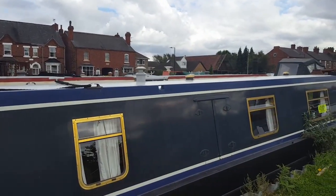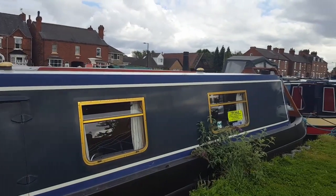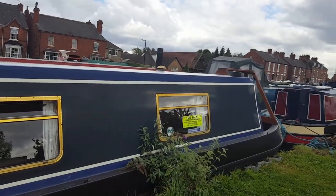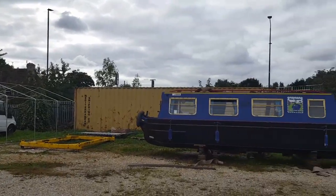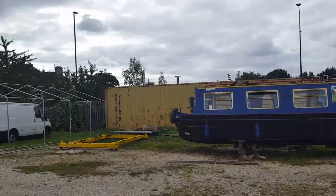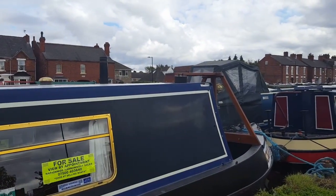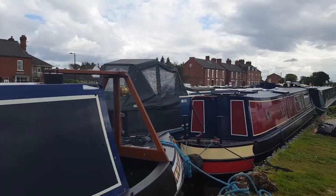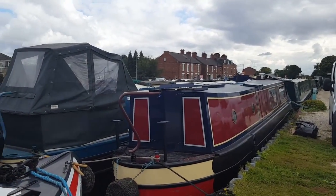probably where we will end up getting one from, because he does have quite a few decent boats for sale and very good prices, and it's probably about 10 minutes away from where we're considering getting a mooring, so it would be pretty handy all in all, really.